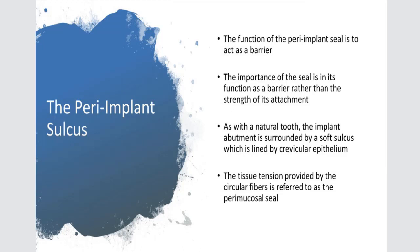So what is the peri-implant sulcus made of, and what is its main purpose? When we look at peri-implantitis, it really acts as a barrier in the oral cavity, not letting fluid and things run down from the sulcus. It's lined by sulcular epithelium, and its tissue tension is like a circle, as I said, a peri-mucosal seal. It looks like an O-ring almost, if you picture it, an O-ring around the implant.